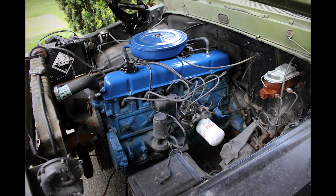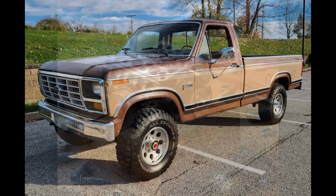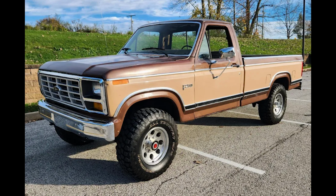So what is the Ford 300 inline-six exactly? The Ford 300 inline-six engine, often simply referred to as the 300, is part of Ford's straight-six engine family. Produced between 1965 and 1996, the 300 was known for its durability and torque, making it a popular choice for trucks and heavy-duty vehicles. The 300 refers to the engine's displacement in cubic inches, while its metric equivalent is 4.9 liters. The engine is known for its simple design, featuring an overhead valve setup and inline cylinder configuration, which contributed to its longevity and ease of maintenance.